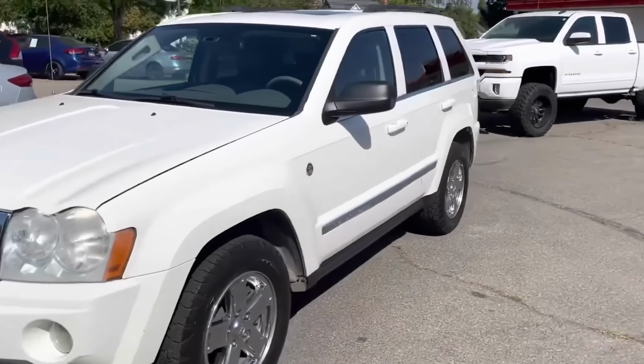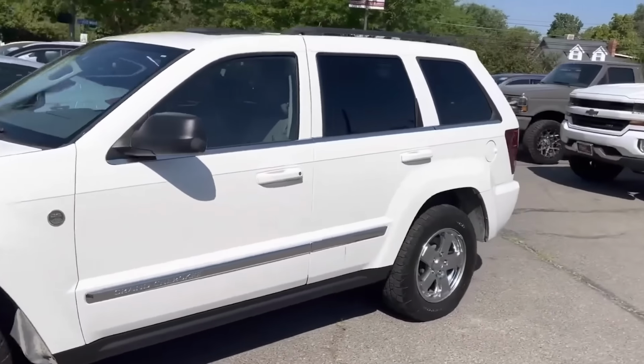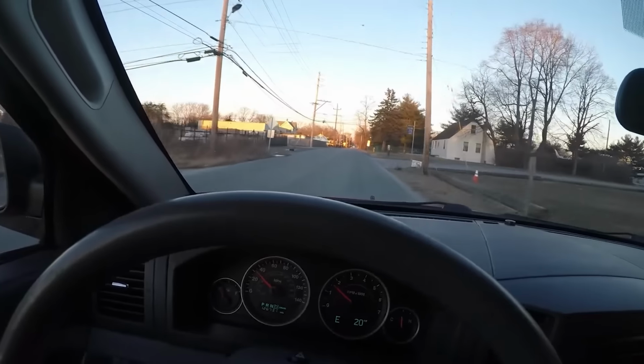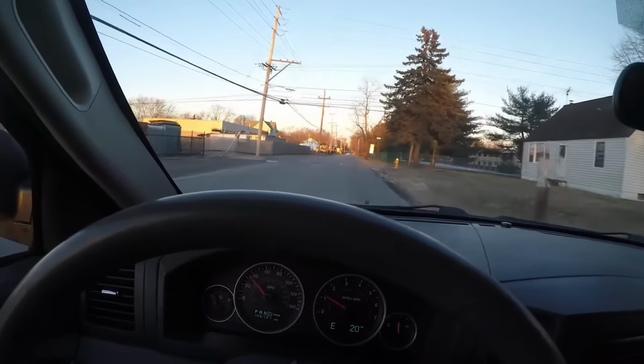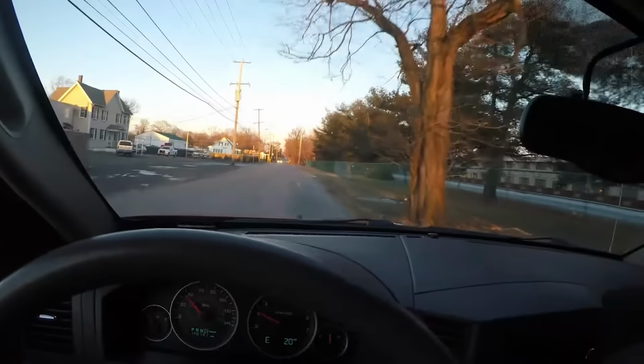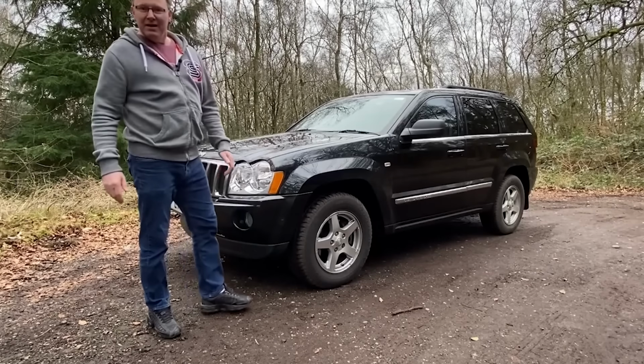Alright, so the 2005 brought the power. But power without reliability is just an expensive tow bill waiting to happen. And the next entry on this list might be the single most reliable Grand Cherokee that Jeep ever put on the road. The data on this one is honestly hard to believe.